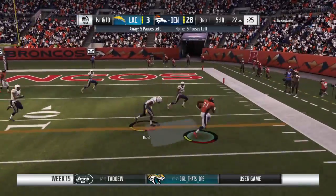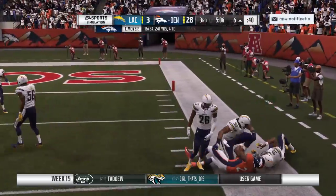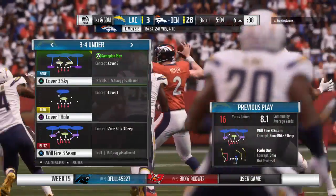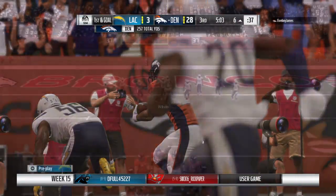This is Gordon on the dump off, and they work this near the 5. He'll be stopped at the 6. Another nice gain, 16 yards there and a first down again.